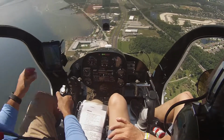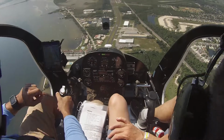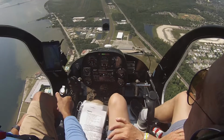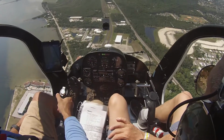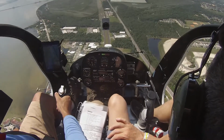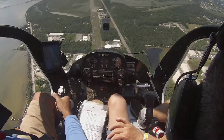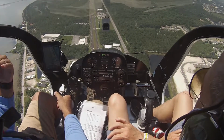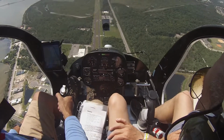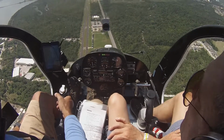Just going to make our approach to the left side of the runway on the same taxiway we took off. Winds are nice and calm, so beautiful day for flying. And as we reduce the power, you'll feel that wind coming in from below us as we start our descent. Then I'll be making some power changes, so you'll feel the helicopter yaw left and right. The engine sound will change, but that's all perfectly normal, just like in an airplane.